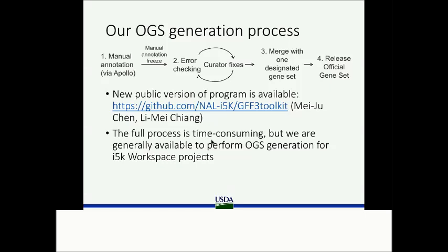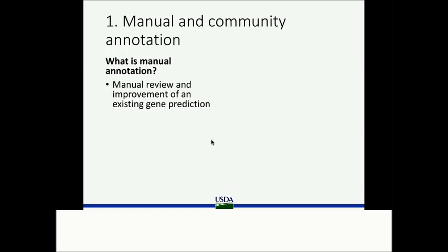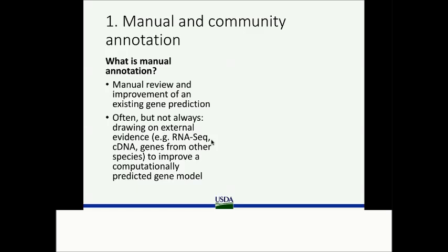I'm going to go through each of these four steps that I outlined above in detail now. So the first step is manual and community annotation. So what is it? In general, manual annotation is the manual review and improvement of an existing gene prediction. Often but not always, this manual annotation process draws on external evidence, for example, RNA-seq, cDNA clones if you have them, or homologous genes from other species to improve a computationally predicted gene model.